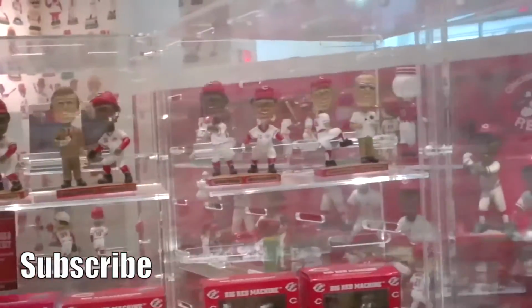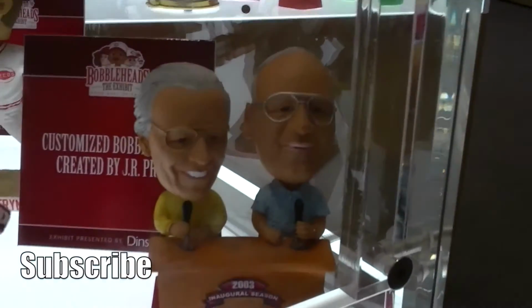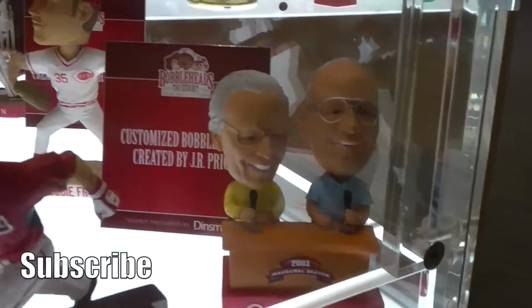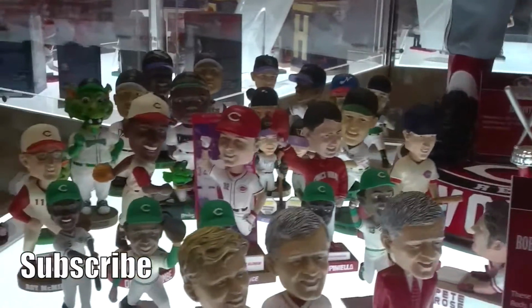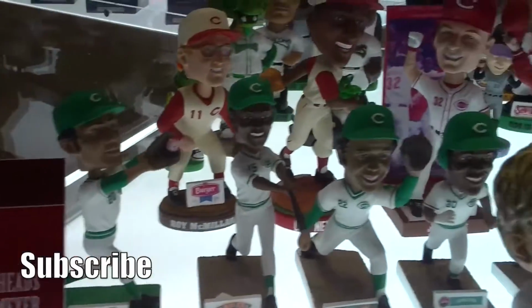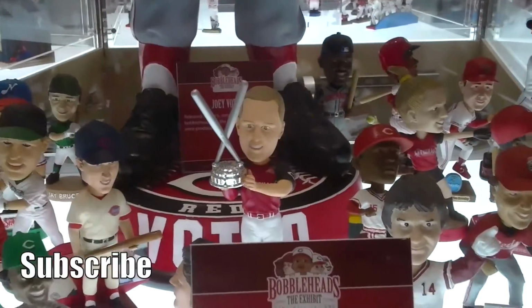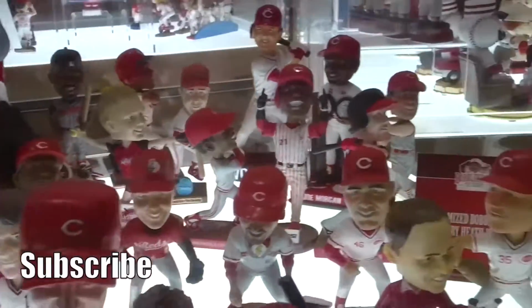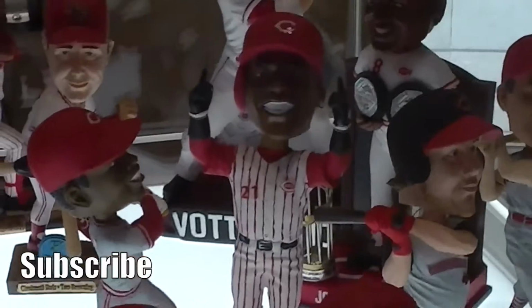regular versions right there. This one we have some more Reds bobbleheads that aren't necessarily given away by the Reds. Like this is a Marty and Joe retail version of the bobblehead they gave out. A bunch of other different Reds bobbleheads in here. Special painted green 2012 Hall of Fame bobbles. The Dayton Dragons mascot right there. Todd Frazier Home Run Derby bobblehead. A couple custom bobbleheads made over here. So like this one is, I think it's Deion Sanders with his fingers up.